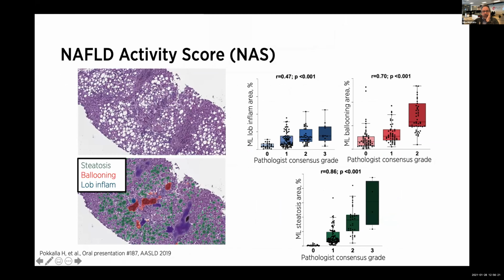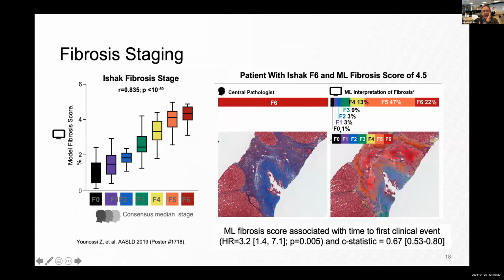This is just showing a quick validation of how well this compares to manual reading, pretty well for the NAFLD components: ballooning, steatosis, and inflammation. For fibrosis, this is again showing against manual readers how well the model compares, pretty well. Interestingly, we can also get a distribution of fibrosis. Instead of getting a single fibrosis score, we can get a distribution of fibrosis across the biopsy here.